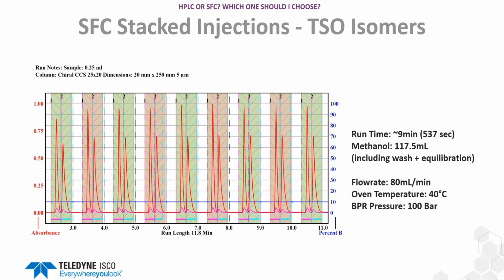Now we kept the flow rate the same at 80 mLs a minute, kept the oven temperature at 40 degrees Celsius, and the back pressure regulator was still set at 100 bar. But you can see we're still seeing that same resolution, that same separation between these two TSO enantiomers throughout all 10 injections. We're also able to pool our fractions, so that first enantiomer is always going into tube number 1, that second enantiomer is always going into our second test tube.